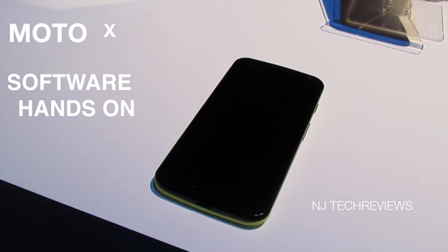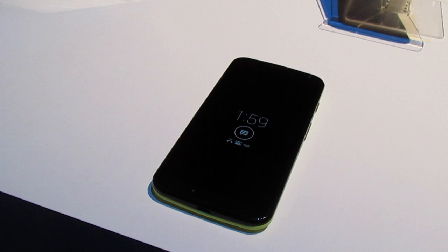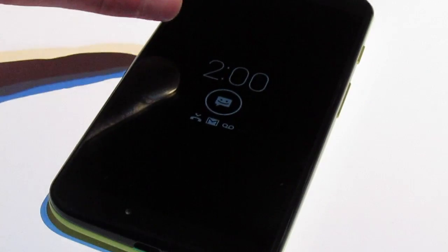Moto X. And we're going to dive into some of the software features of the Moto X right now. The first feature we're looking at is what we call active display. The purpose of active display is to present you with information that you need to know. So instead of a goofy blinking light causing anxiety and kind of in your face, but you don't know what it's really telling you, we've quietly presented you with meaningful information, everything from the time to any missed notifications.